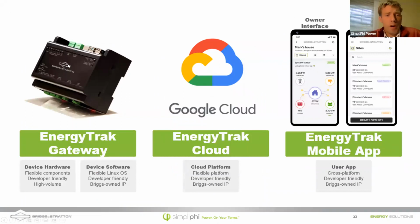So this is the EnergyTrak gateway. You only need a single device for a whole system. So if you've got 9 inverters, this single gateway will allow all of them to communicate with the cloud. It's important to us, unlike some of the cheaper models that are out there, right? It's important to us that our customers' data is safe and secure, and so we're storing that in the US on the cloud.